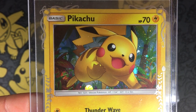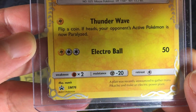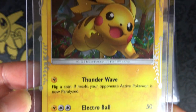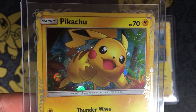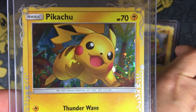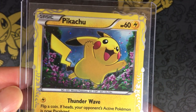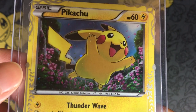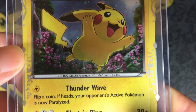So today we have this one that I also got from Canada. It is Sun and Moon 76 promo. And you can see him leaping out into the frame. And the next one we have is another leaping one. This one is high in air with a very pretty floral background.